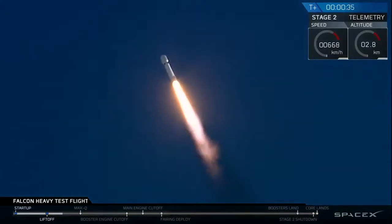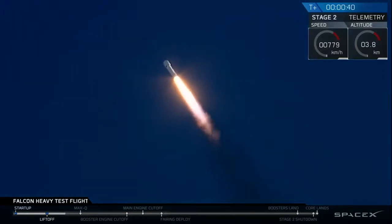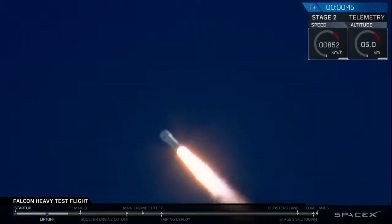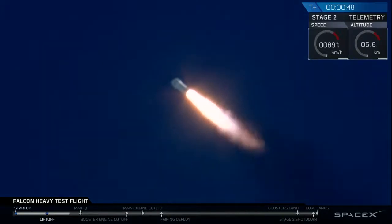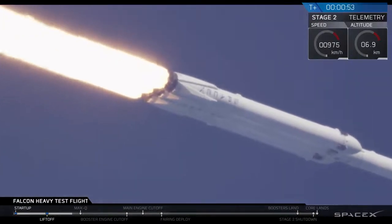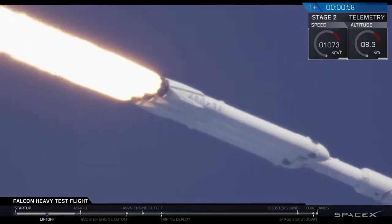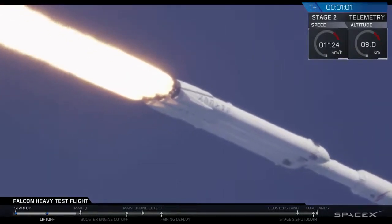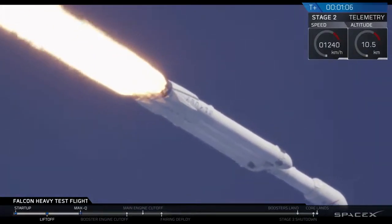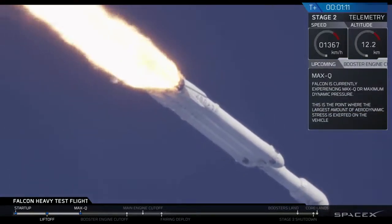Seconds, if you can hear me over the cheering. Falcon Heavy heading to space on our test flight. Building on the history of Saturn V Apollo, returning pad 39A to interplanetary missions. We're getting ready to throttle down for max Q. You've heard the call out. Vehicle is supersonic.